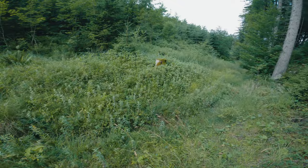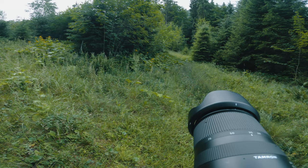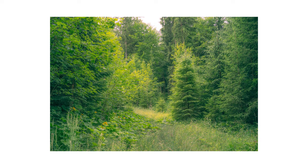Next, I had walked down here where I enjoyed this scene of the forest. It looked so peaceful and again a little magical. I got this shot, which as you can see, I went pretty hard in the editing. I decided to give the scene this romantic and magical look, which I think fits the scene really well.